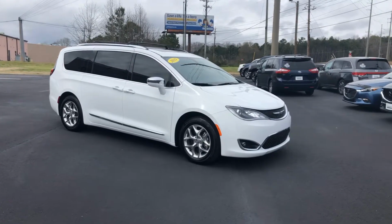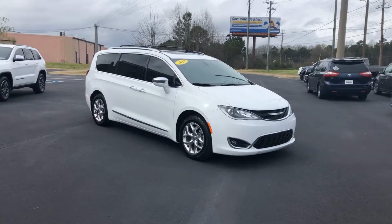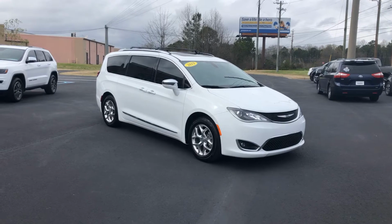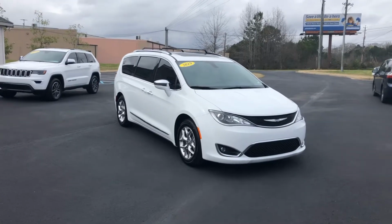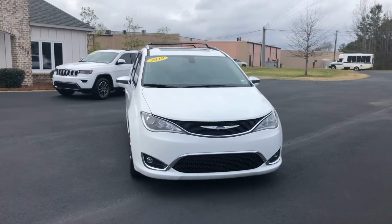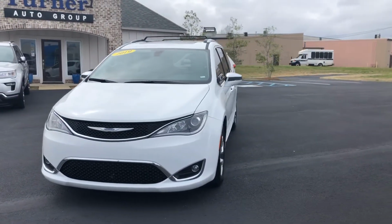The Limiteds have a lot more features on the outside and on the inside, and we'll go over those shortly. I'm going to do a quick walk around, show you all the way around the vehicle. We'll dive on into the inside. I'll show you some of the features in there, and then I'll show you where to find us online. Again, this is a 2019 super clean van, one owner, no accidents, absolutely beautiful.